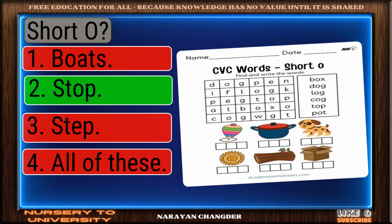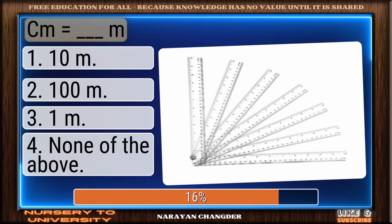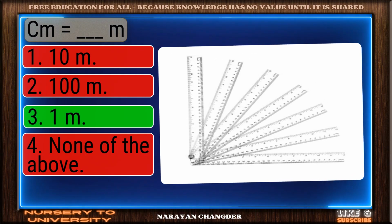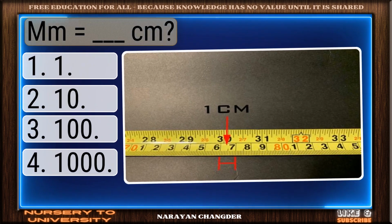Right again. Stop is a valid answer. cm equal to dash. Right choice. 1 m is the best answer. mm equal to dash.